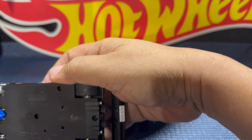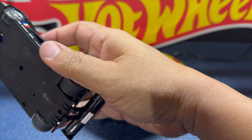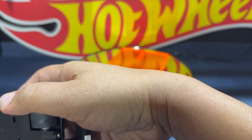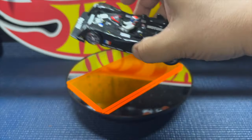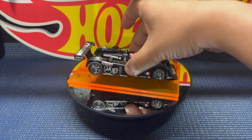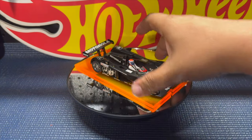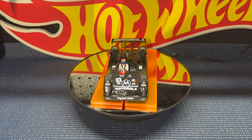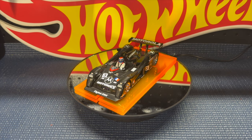Looks like it has a, is that an inline motor? Might be an inline motor. I don't see a spur gear, so yeah, that's probably an inline. But it's got a lot of detail on it. Runs good, and it looks good. Anyway, guys, that is all I have to show you.